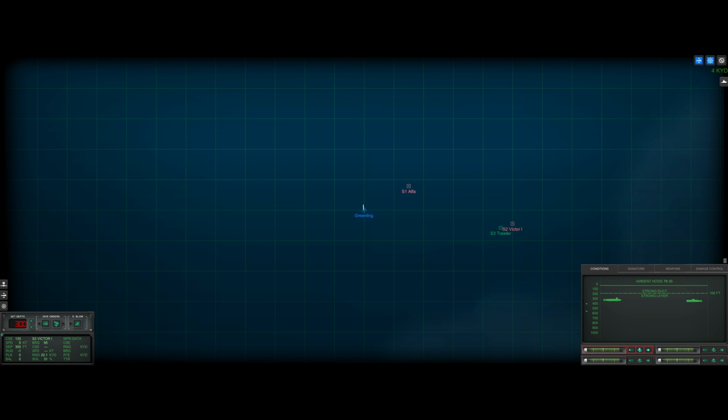Sea state is quite quiet, so I guess it's fairly calm up there. Con, helm, steady course. That's what the right-hand console tells me. We've got ambient noise 79 decibels. So that is quiet. Now, can they hear me? Probably not. The Victor 1, no. They could probably fire a torpedo and it wouldn't hear that. The Alpha might. He's a little closer. In fact, he probably would hear a torpedo launching.